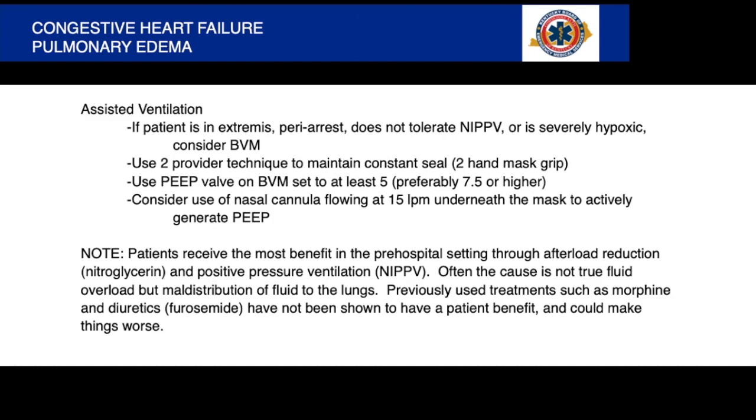Now, if you are going to bag this person, essentially, if they're in extremis or peri-arrest and they don't tolerate BiPAP, you may need to provide some BVM ventilation. I recommend always using a two-hand technique because that's really the only way to do it. Use a PEEP valve on these folks and set it at least 5, maybe crank it up to 7.5 or 10. For that, you're going to need a good seal, which is where the second provider comes in to do that good two-handed mask squeeze.